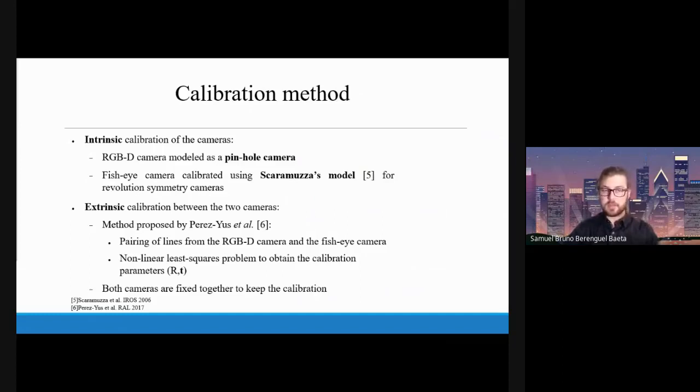The extrinsic calibration parameters relate the cameras among them. For our perception system, we will use the method proposed by Perez et al., which allows obtaining the extrinsic calibration parameters of a set of cameras if at least one of them is an RGB-D camera.